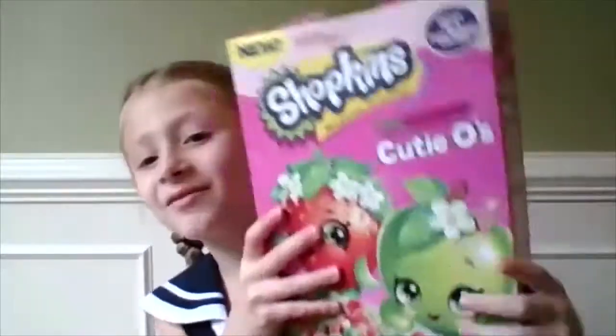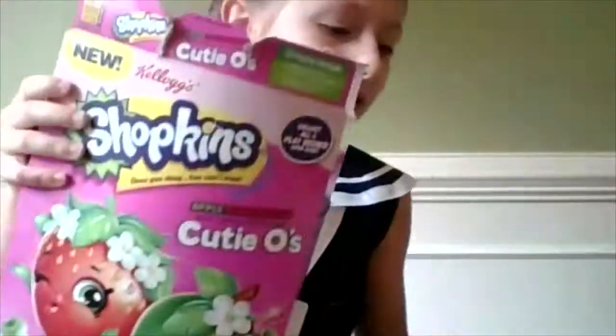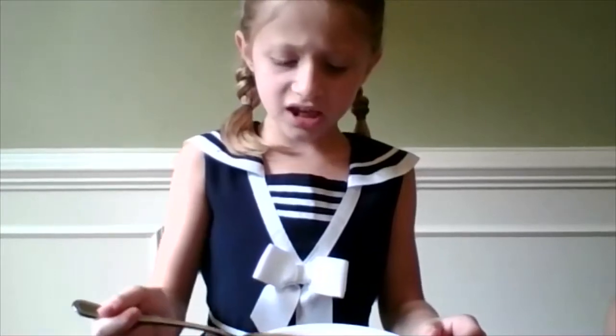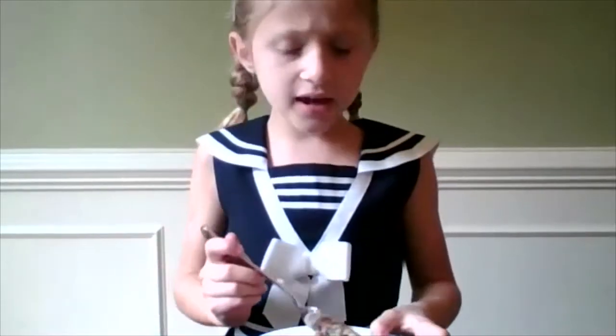I have mine. Okay. It smells a little like candy. I'm gonna get red first and then the green because I'm not sure about the green. Do the red pieces taste different from the green pieces? They taste the same. Oh. It tastes like Fruity Loops.